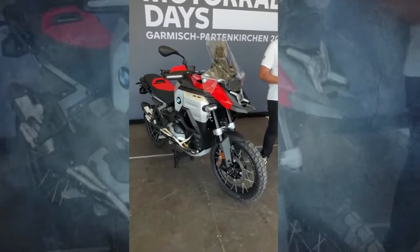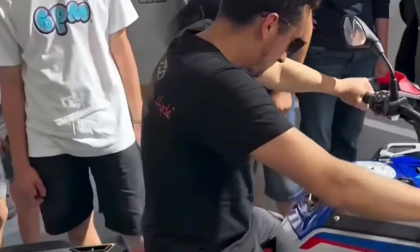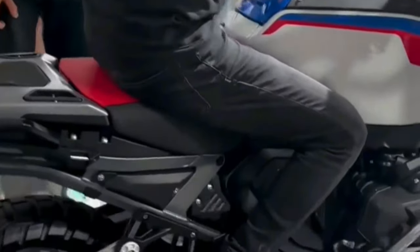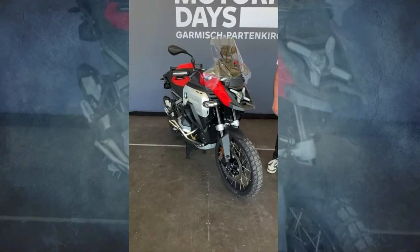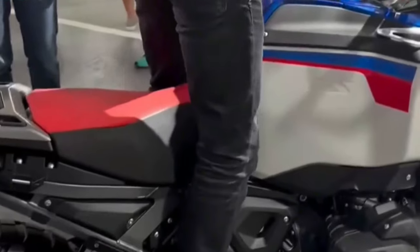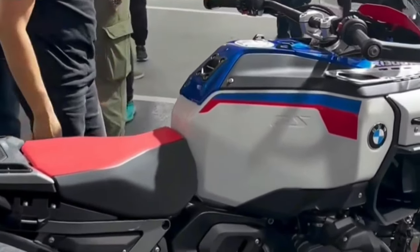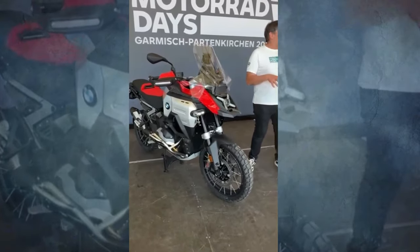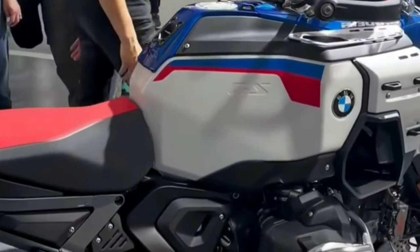This new powerhouse delivers an impressive 145 horsepower at 7,750 RPM and 110 foot-pounds of torque at 6,500 RPM, making it the most powerful serial production BMW boxer engine to date. This robust engine ensures smooth and efficient performance, maintaining nearly identical fuel consumption to its predecessor, despite the increased power and torque.